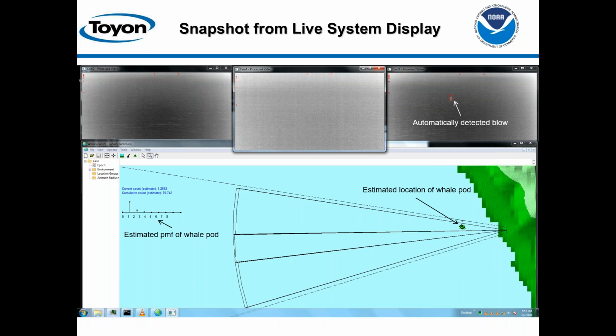Okay, so what you would see in the display inside the office is what's shown here. Across the top of the image is the video from 3 cameras. The fields of view of the cameras were different. The center camera had a narrower field of view, and we did this somewhat incrementally. We weren't sure how far we could detect the whale, so we got a narrower field of view first and looked to see if we could detect whales, and we could detect whales at a very good range.